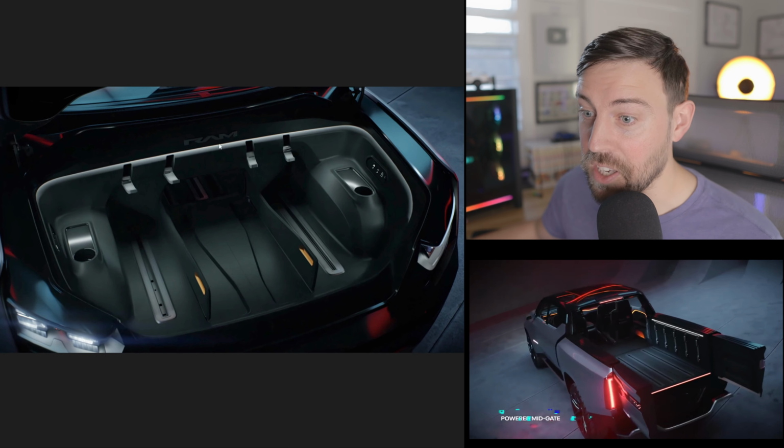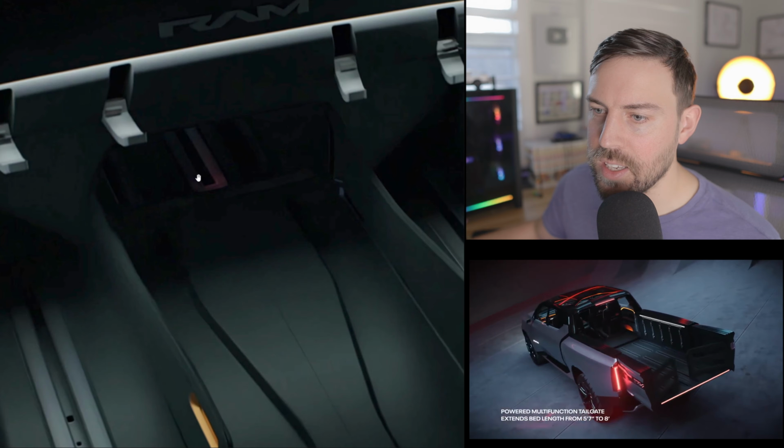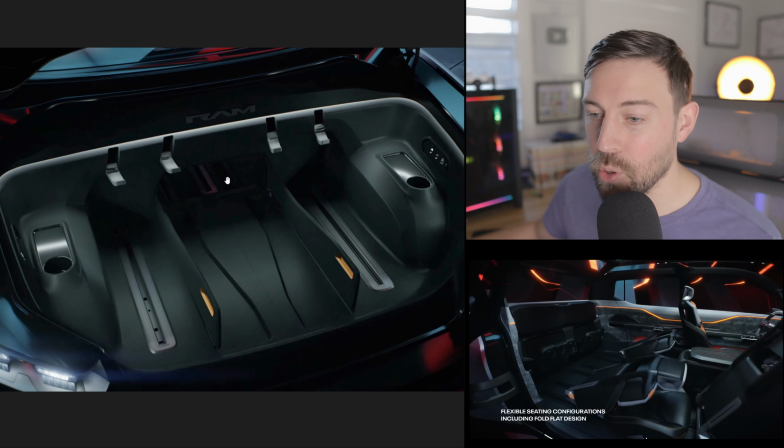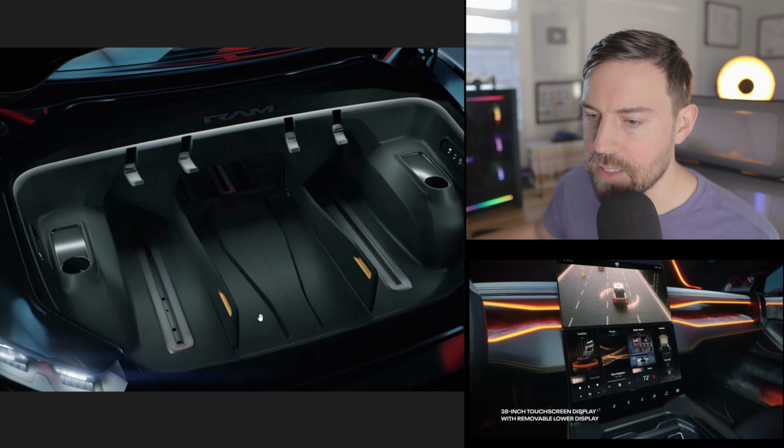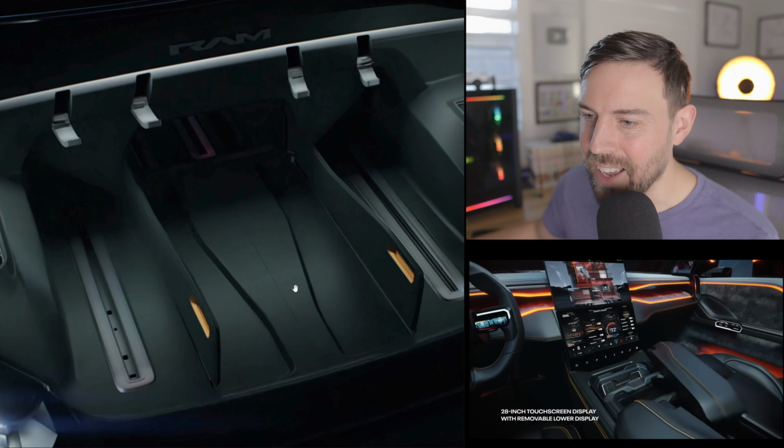That kind of looks like it goes into the cabin. Unfortunately, when you have partitions that go into the vehicle, it could make the vehicle louder unless you have these sealed off and insulated. Will you be able to put ice in here?